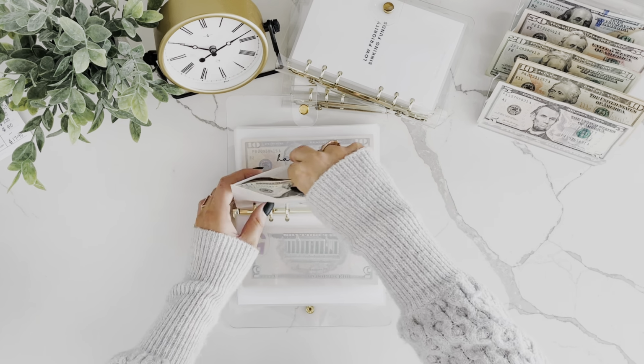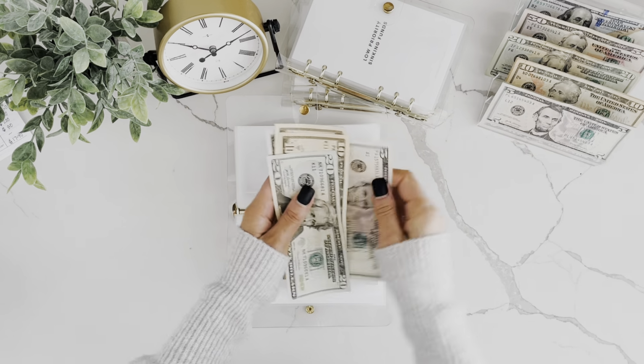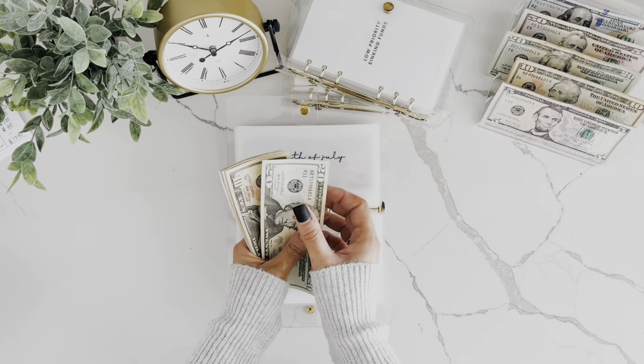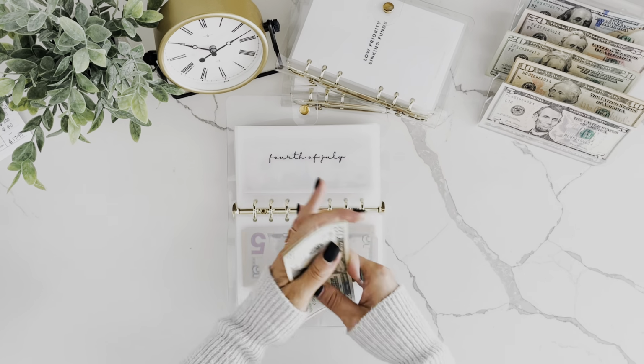4th of July is going to be getting 15. And this is essentially funding my son's firework obsession. So Liam, the 7-year-old, is obsessed with fireworks. So 20, 30, 40, 45, 50, 55, and 60 in 4th of July.